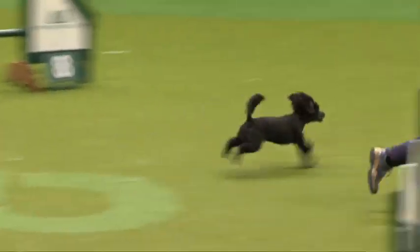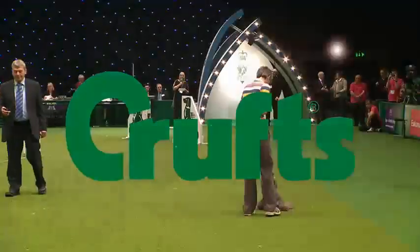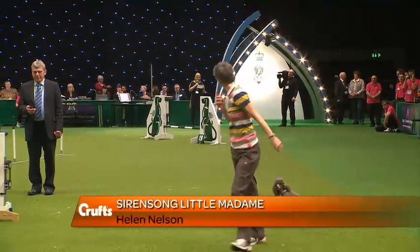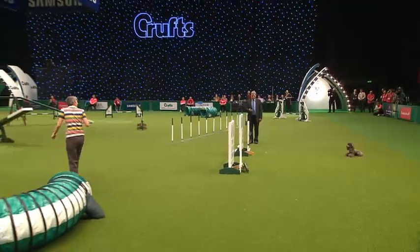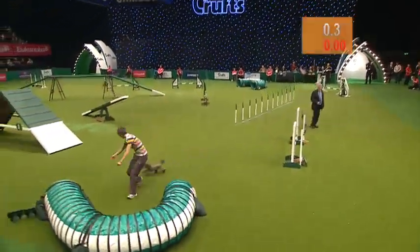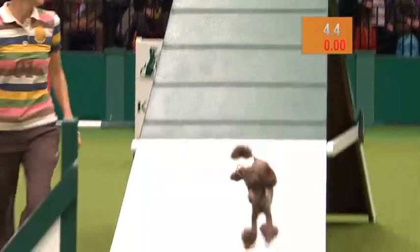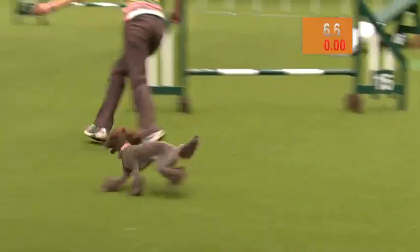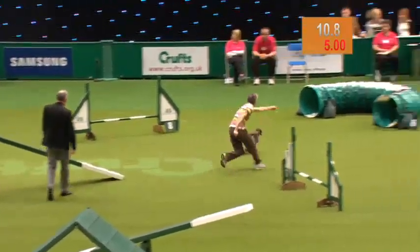And next on the line is Helen Nelson, and this is Piaf, the miniature poodle. Siren Song, Little Madam. She's a four-year-old miniature poodle. She says, come on, let's get on with it. Into the tunnel. Helen just picking her up on the left-hand side there. Oh, 5 faults on the A-frame for missing the down contact. Very nice dog walk.